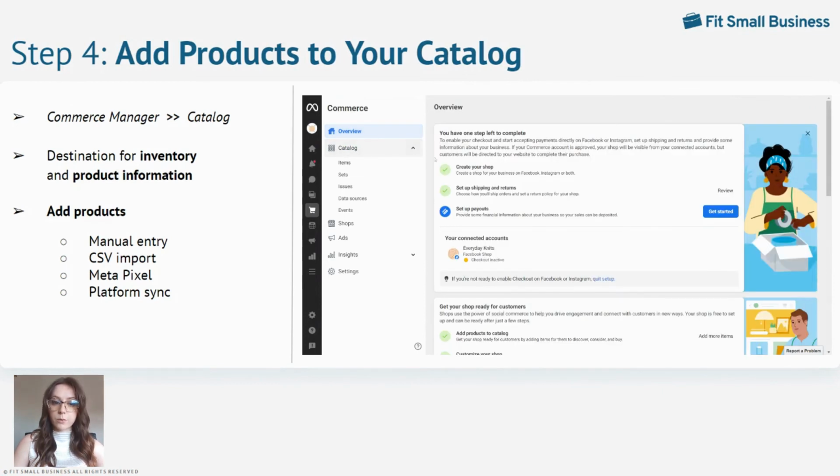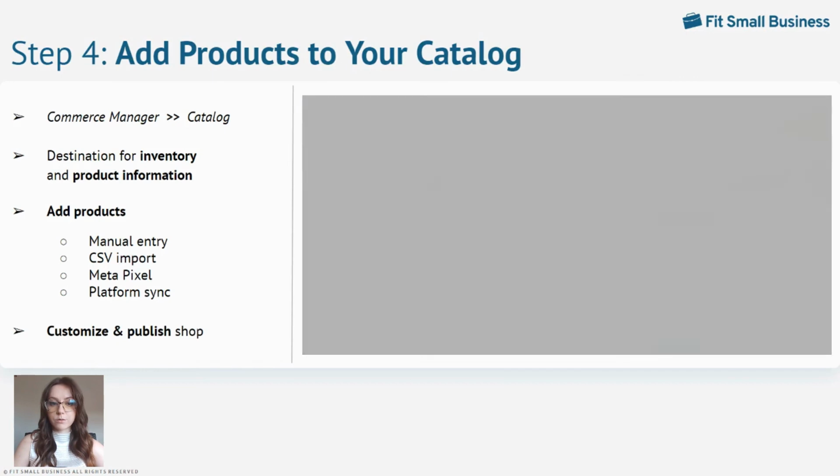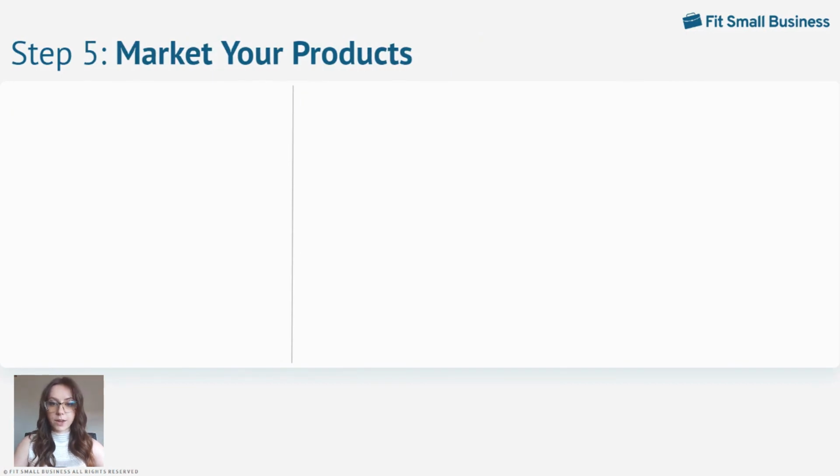Once your commerce account is approved, you'll need to publish your shop to get your inventory visible to shoppers. At that point, you can click Publish Shop from your Commerce Manager homepage, and you'll then get the chance to customize your shop and create product collections before it goes live. Now that your Facebook shop is up and running, the final step is to market your products. With your goods already listed on Facebook, you can easily and quickly promote them via Facebook posts and ads.